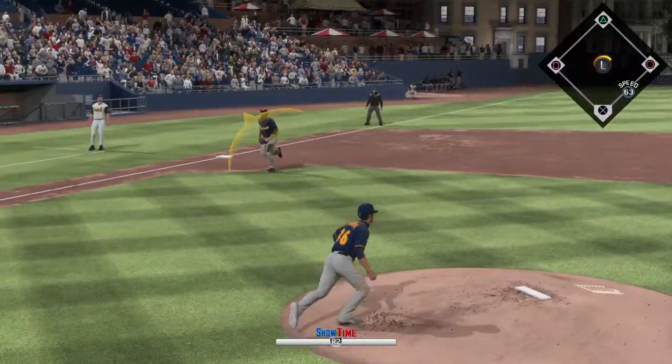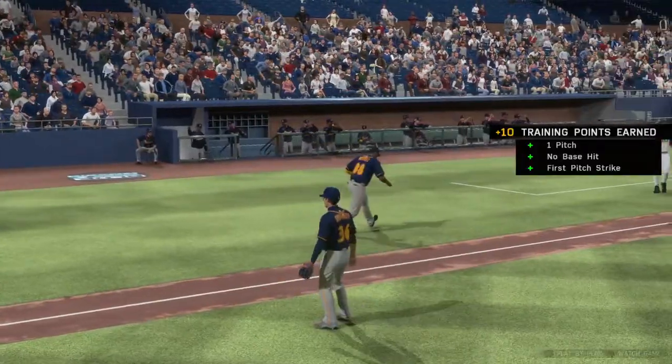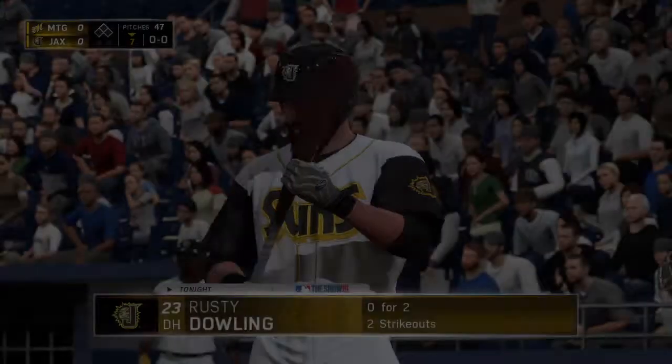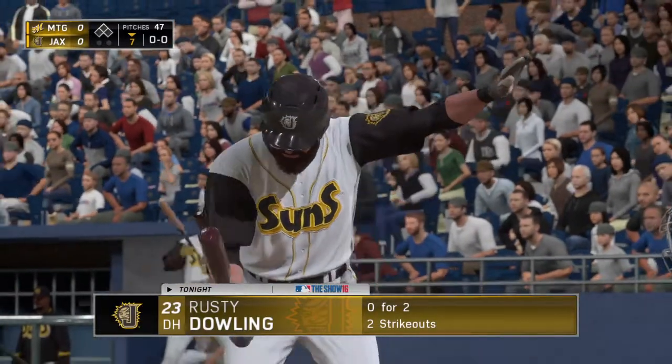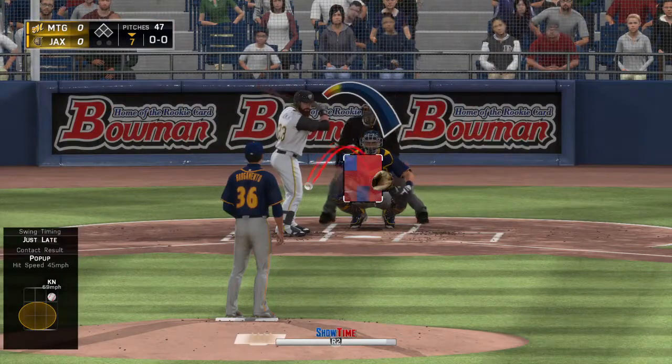Check swing and a pop-up now to the left side. Russell is there, and they breeze through this half inning as the side is retired. Make it 6 shutout innings as he continues to give them. Rusty Dowling steps into the box as the leadoff hitter here in the bottom of the 7th.